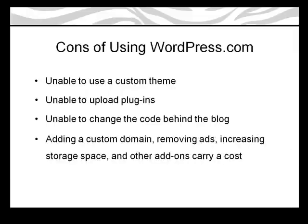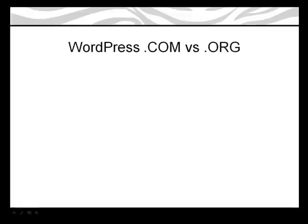We also wanted to add a custom domain. We wanted to remove any ads. We did not want our blog to be, in essence, the media ground for someone else's ads. We didn't want that. We also wanted to increase our storage space. We wanted to have other add-ons. And we just really wanted our site to be something that was really unique and special.